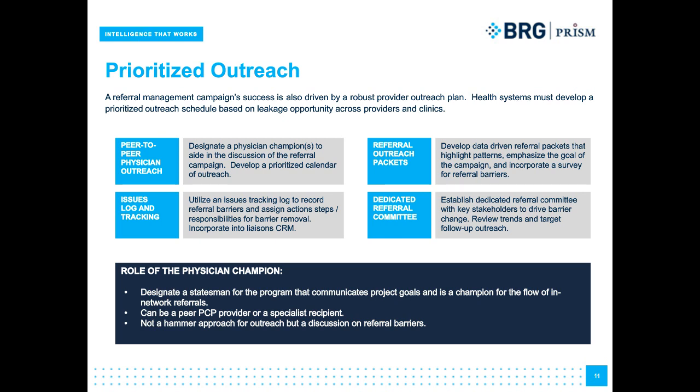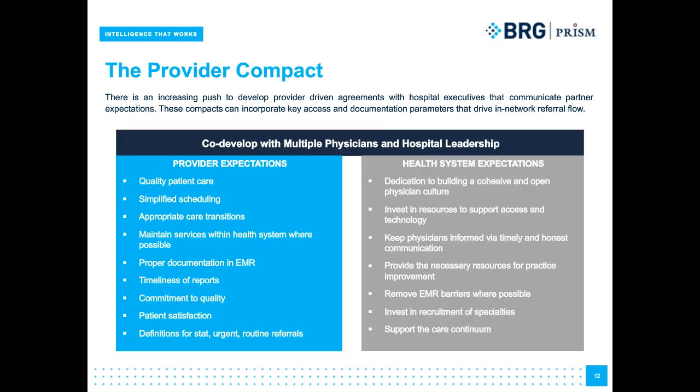So with all of that being said, and since we've now set the expectation for what the health system needs to do, there also needs to be a little bit of reciprocation from the providers, right? So here we are coming out as the health system, and we're saying, listen, we are completely dedicated to investing in resources, investing in technology. We're going to promise to keep you informed, timely, have honest communication with you, remove any EMR barriers where possible, but we need stuff from you in return.